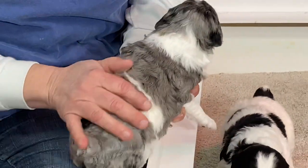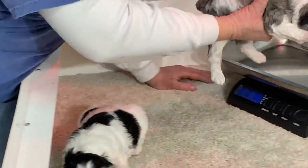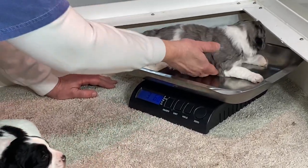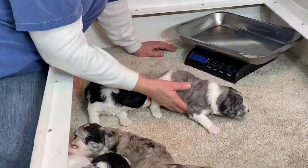Their coats are really getting really pretty. These guys are chunks. They really are. Grace is doing a really good job with them. Tomorrow, they're going to get dumped on the floor. They'll be out of their whelp box. 3 pounds, 6 ounces. Ugh. Today.